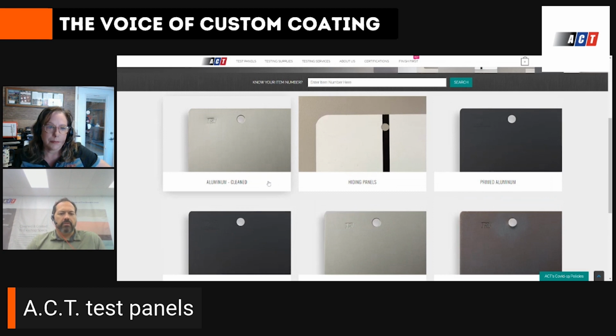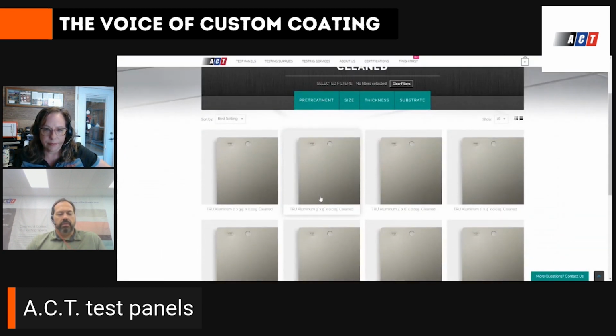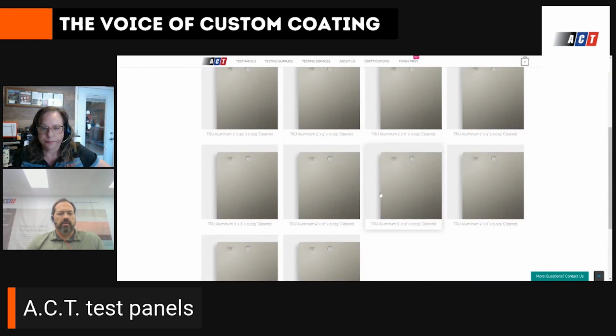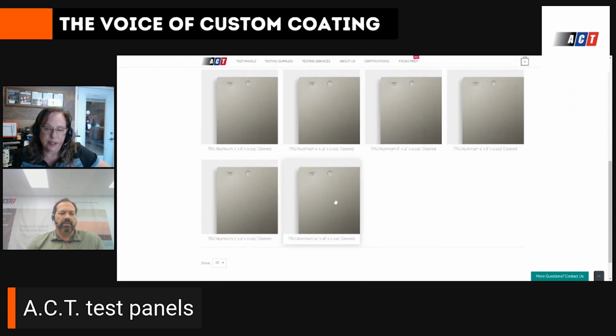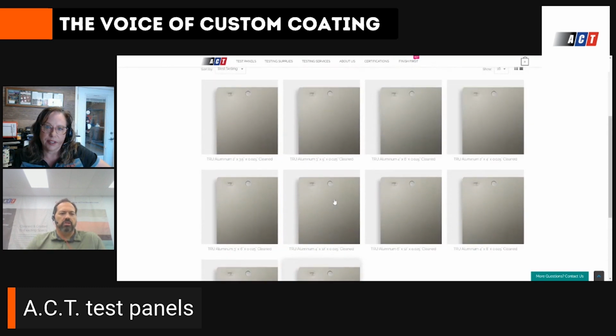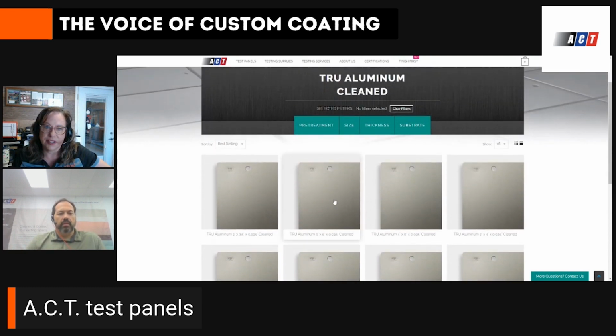But an aluminum panel like that, in a 2.5 by 3, 3 by 5, very typical for color display in particular. So if you're getting in new powders and people aren't supplying you a chipboard or something like that, this is a great one that you could shoot with the job so you have a record of it. Yeah, and you can choose by thickness and substrate as size, everything.